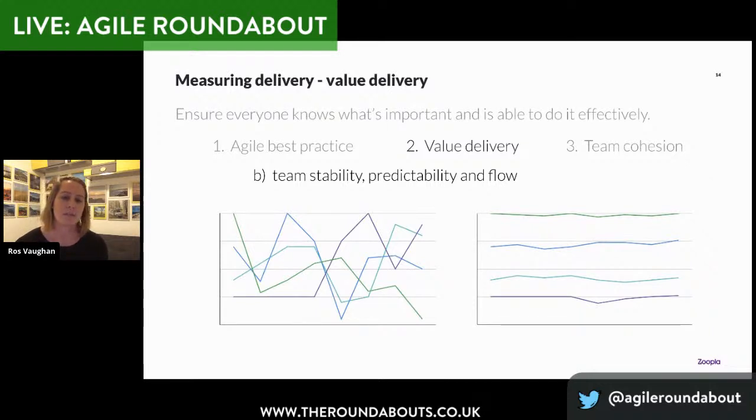However, getting team stability, predictability, and flow is all about getting graphs that look something like the one on the left to look more like the one on the right.